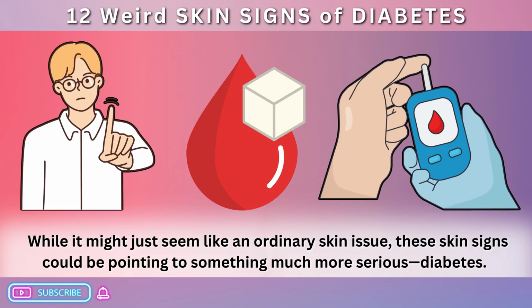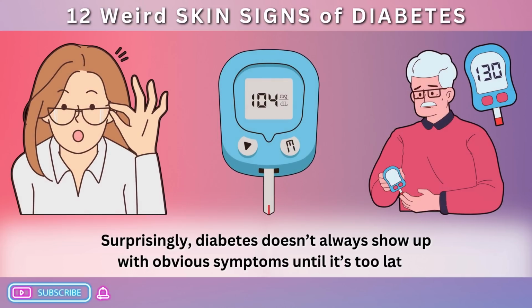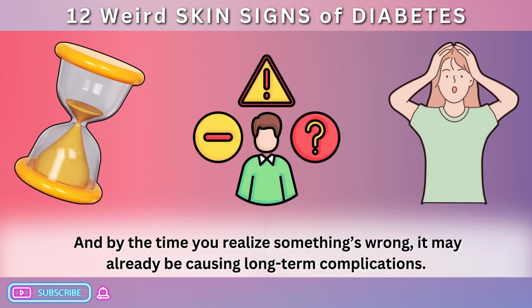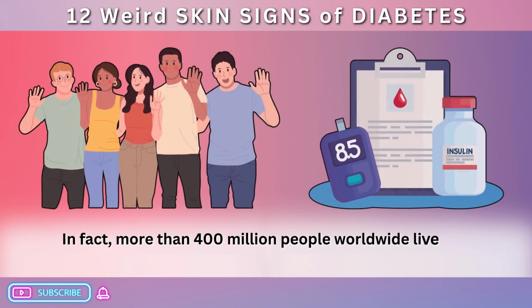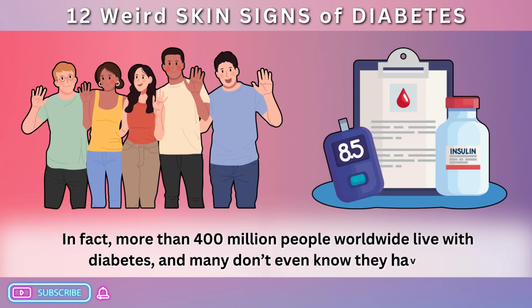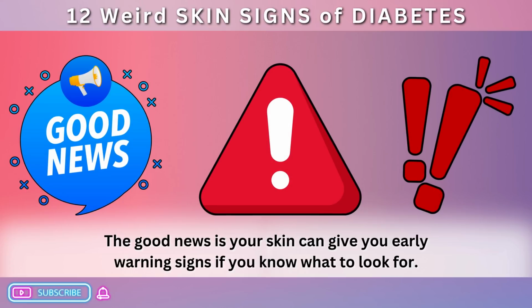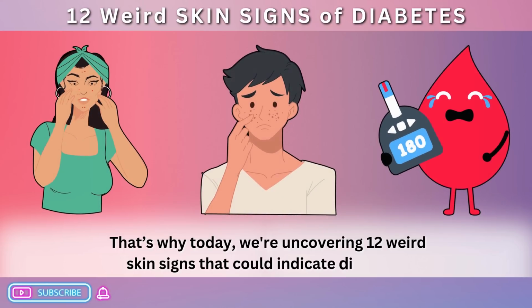serious: diabetes. Surprisingly, diabetes doesn't always show up with obvious symptoms until it's too late. And by the time you realize something's wrong, it may already be causing long-term complications. In fact, more than 400 million people worldwide live with diabetes, and many don't even know they have it. The good news is, your skin can give you early warning signs if you know what to look for. That's why today, we're uncovering 12 weird skin signs that could indicate diabetes.